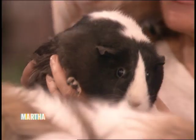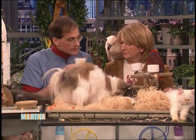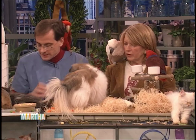A guinea pig diet is pellets like that, plus Timothy hay. And they're unique because they also need vitamin C. So you have to give your guinea pigs vitamin C capsules. They need vitamin C just like human beings do.